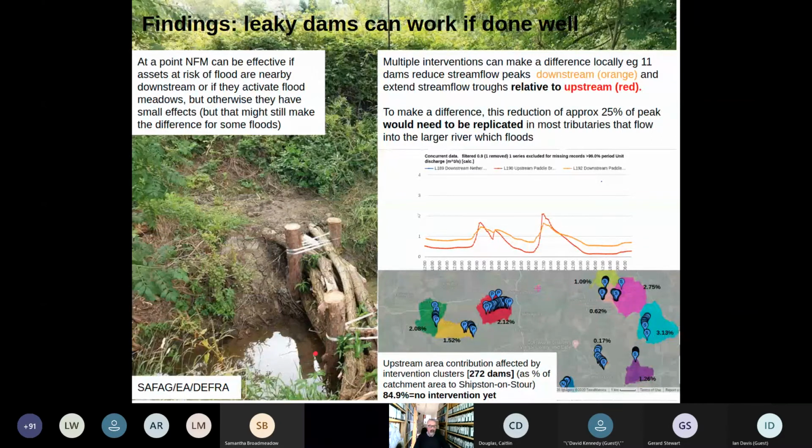Here we have a flow station upstream of a set of 11 dams on the Stour, that's the red line, and downstream of those 11 dams on the Stour, the orange line, and you can see that the dams are reducing the peak, and this is discharge rather than stage, so reducing the peak and increasing the recession, both in terms of the height and the duration of the recession. So these are doing what we would expect them to do, and the difference here is about 25% in the peak, so that's significant.